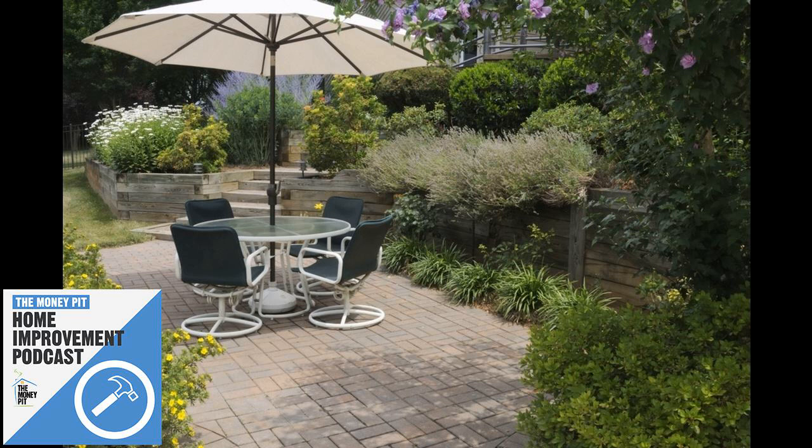Jacob in Arkansas is on the line with a crack in the garage. Tell us what's going on. My wife and I recently bought a new house, and there's a crack above the garage. It's more cosmetic brick. It's none of the support, but it goes through the brick and the mortar. I was wondering if there's a certain kind of putty or way I can fill this in so the water doesn't get inside of it.